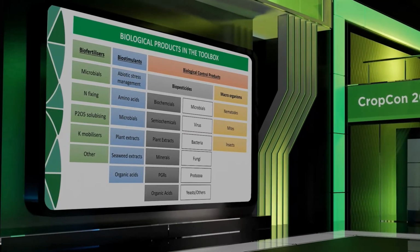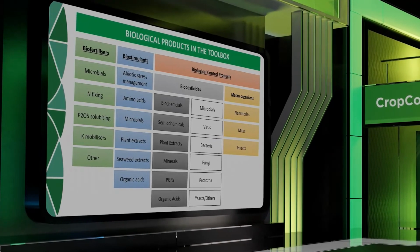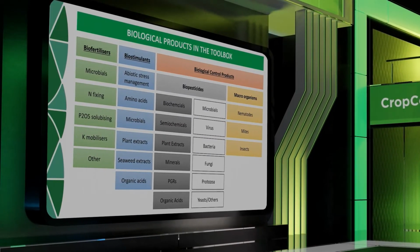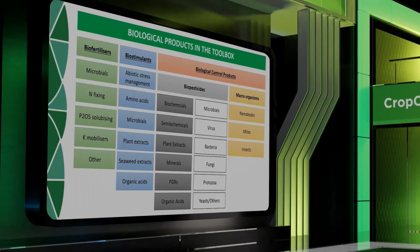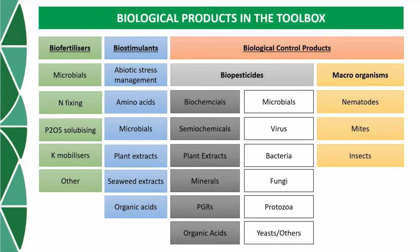Now, this is quite an interesting thing to consider when we start talking about sustainable agriculture. Yes, one can start using macrobial type products, and we are using an environmentally friendly product. There are no residues associated with it, but there's potentially a massive carbon footprint that goes with shipping these sorts of insects around the world.